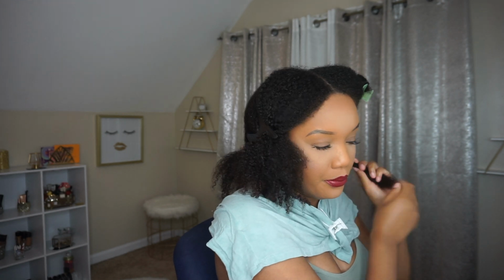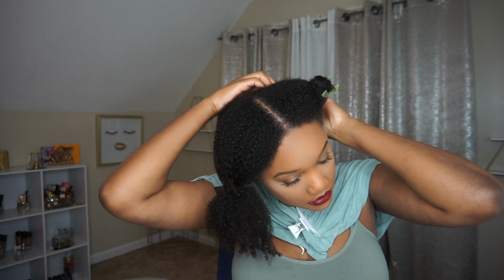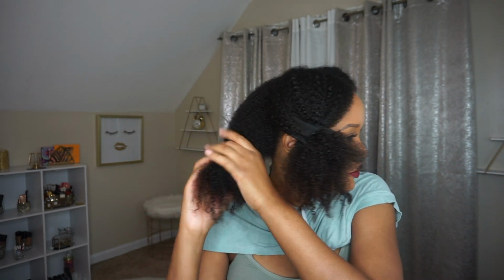I feel like it might be a little bit stripping from my hair texture or my hair type, but it definitely worked. It felt really, really clean. It had good slip too as well.